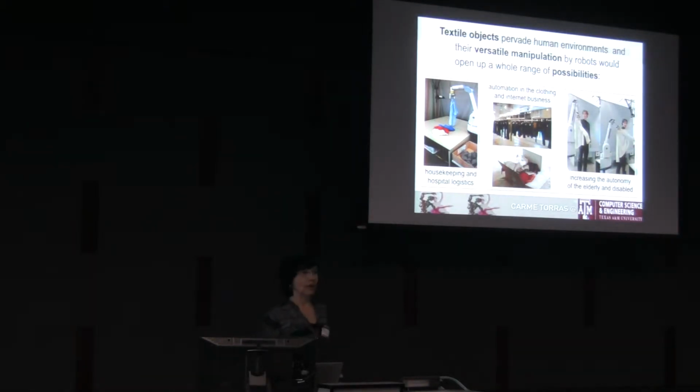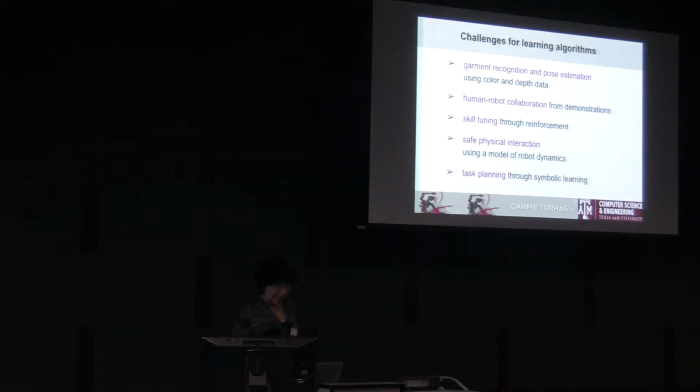And also we aim at helping disabled people to dress, recognizing the different levels of disability and helping them to put clothes on, a jacket or whatever. This clothing handling poses several challenges for learning algorithms. I mention here some. We try to somehow build building blocks to get an end-to-end application.